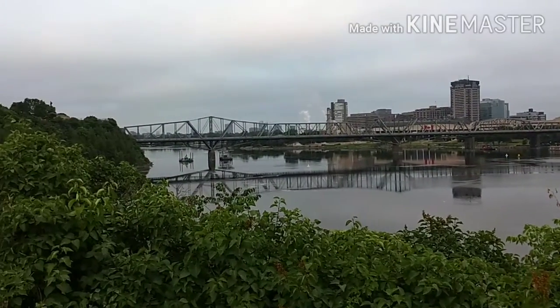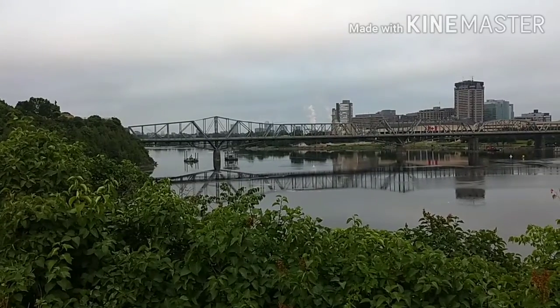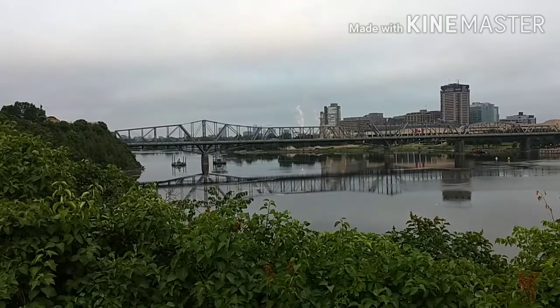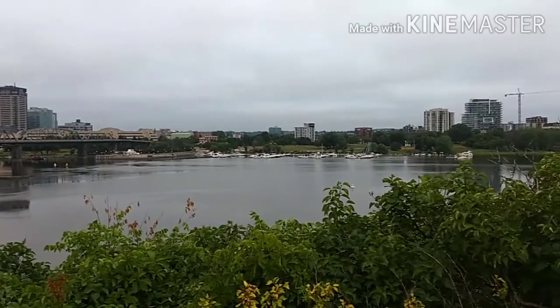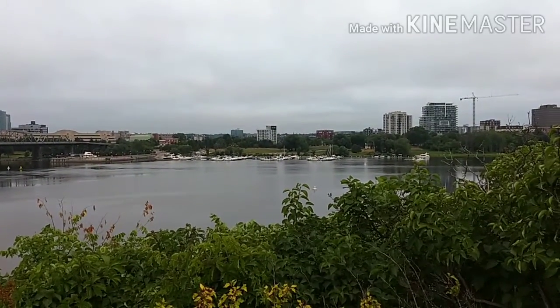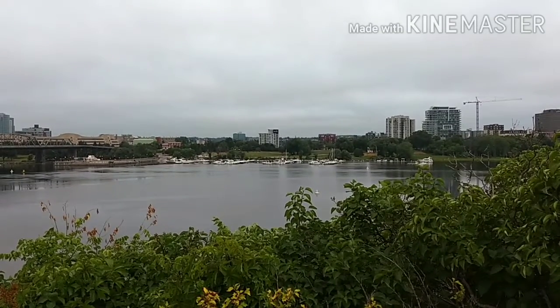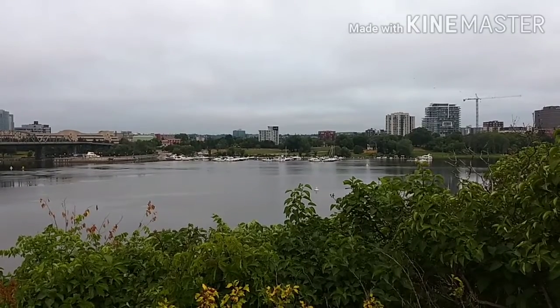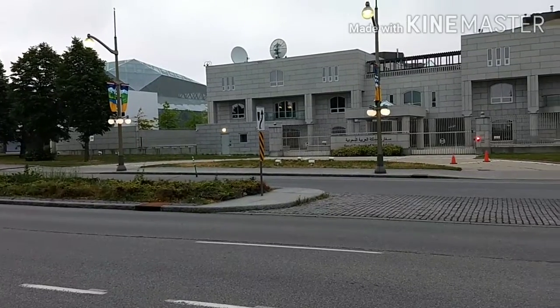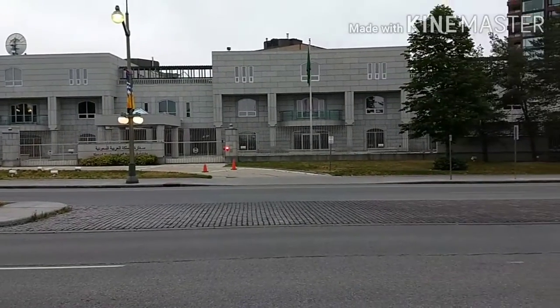That out there is the Alexandra Bridge, the bridge that I was just on. I was just halfway, just about where that vehicle is on right now. And a nice view of Gatineau. And again, the trail that you see along the water there is the Great Trail. The start of it on the Quebec side. And this is the Embassy of Saudi Arabia.